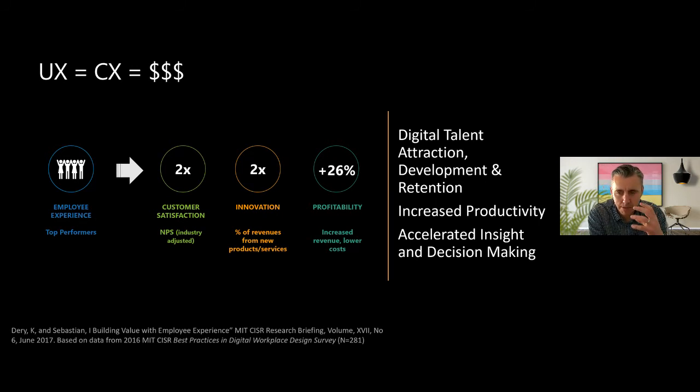And what we're really seeing the benefit of MMD is around areas like digital talent, attraction, development, and retention. The ability to increase productivity and the accelerated insight and decision making that we're seeing from our customers, having that much more flexible, remote work first mentality around their organization. And obviously, it expands the talent net for many of our customers. It means that they can work from anywhere, and certainly, consulting with many of our customers over the last few months, that's just going to be such an important strategic imperative as they go forward.